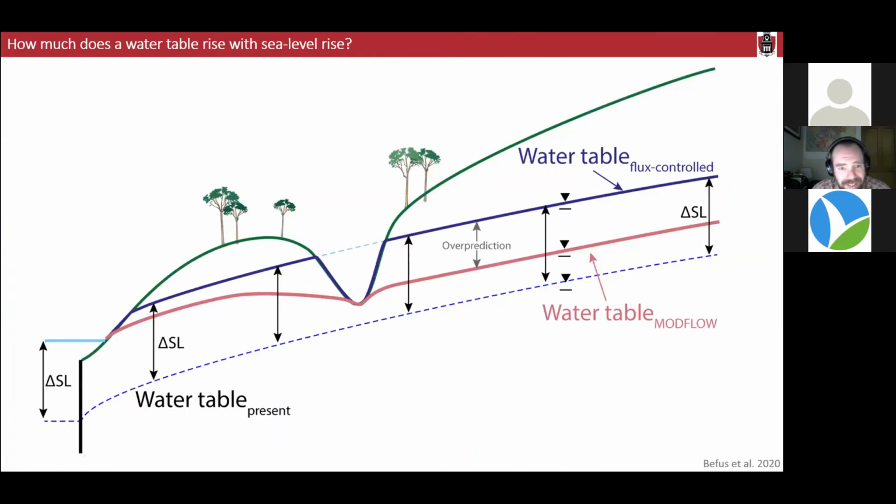So one thing about these physics-based models is that they are trying to represent the topography and how much water is flowing out of them. A simpler way would be if we knew the water table today, couldn't we just raise that by the same amount as sea level rise? And so here in that blue curve at the bottom that has water table present on it, the dashed line, if we raise that by sea level, we get the dark blue water table. And then usually we know that the water table isn't probably going to be floating above the land surface. And so we say, well, the maximum height of that should be the land surface. If we do that, that's sort of a worst case scenario.